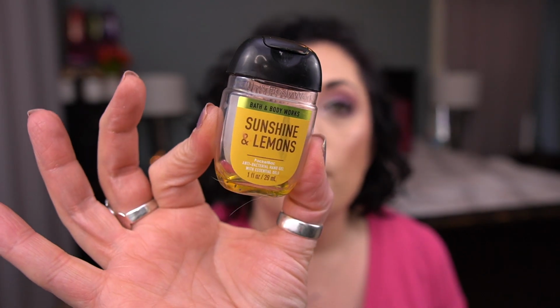And the last item I have in my empties is a pocket bag from Bath and Body Works. This is in Sunshine and Lemons. I still have so many of these. I've been using them to clean my wax warmers, and that's probably how I'll end up getting through the ones that I have left, because I don't really use them very much anymore.